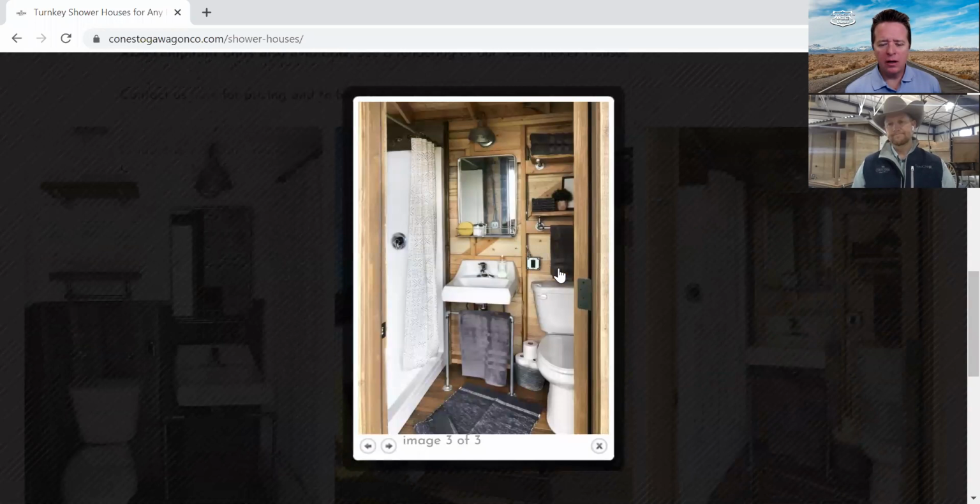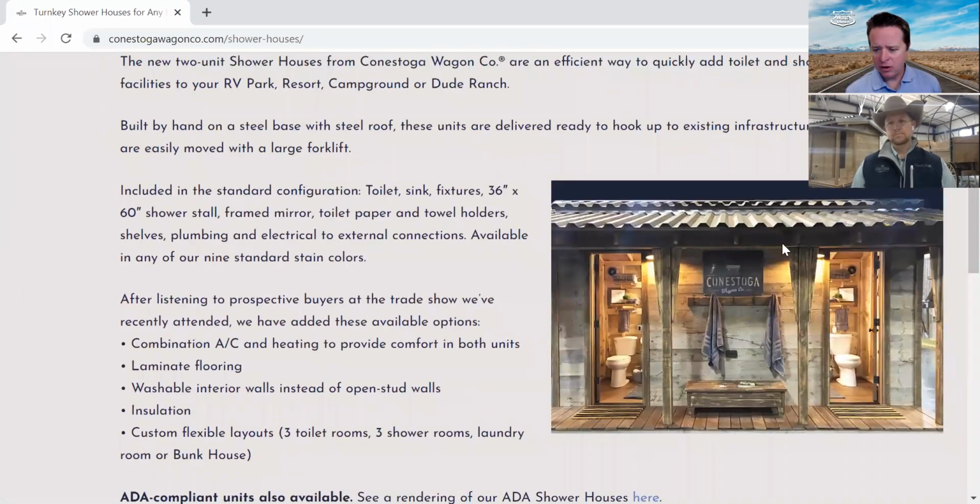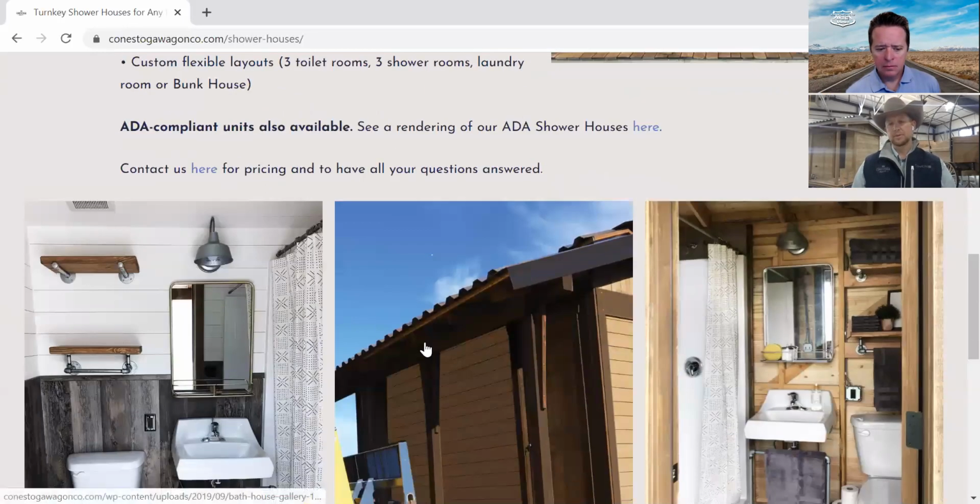I know you had one of these units out at the glamping show. Rustic Western appearance, but you can do this in any sort of design, can you? Yeah, we can do different designs, different siding, different type of flooring. That one has EPA flooring. And if you looked at that one, it has open studs just for the interior for that look. We do now have them with the washable walls. I think you showed a picture of that before, and that's the most popular now.